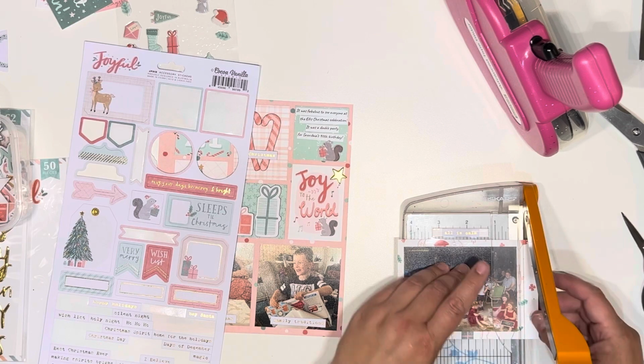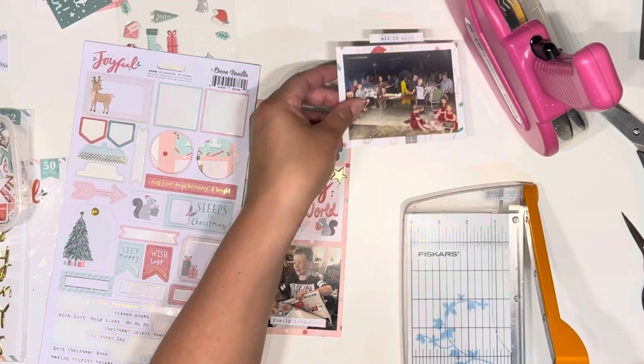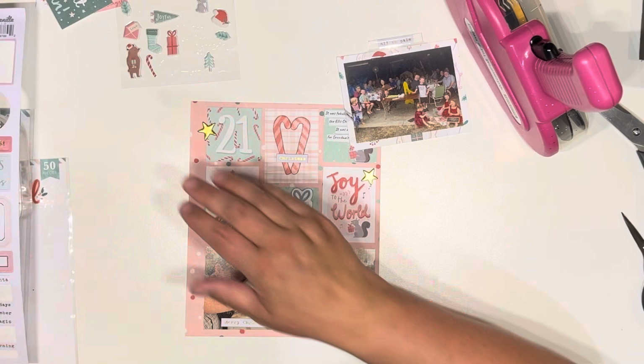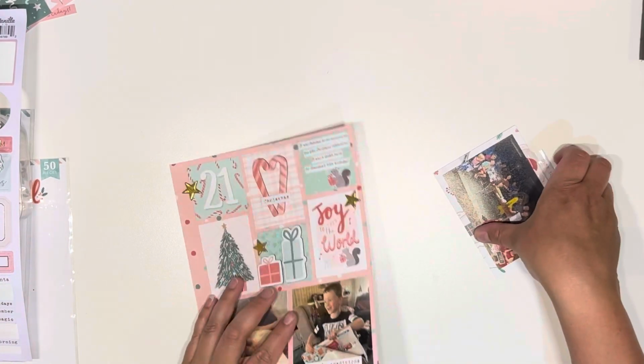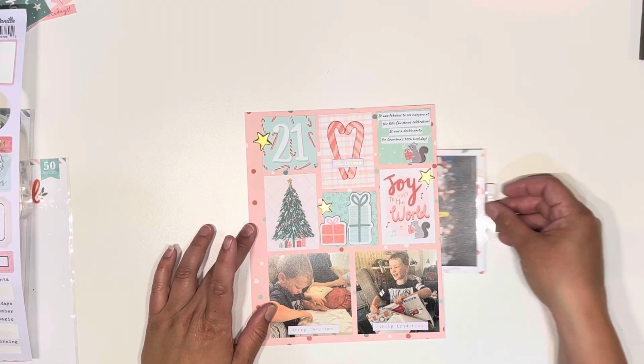Now I'm just trimming down the piece of pattern paper that I was using to hold those photos just to make it a bit more even. And then, have I already done it? I may not have. Let me see. Flip it over. No, I mustn't have.